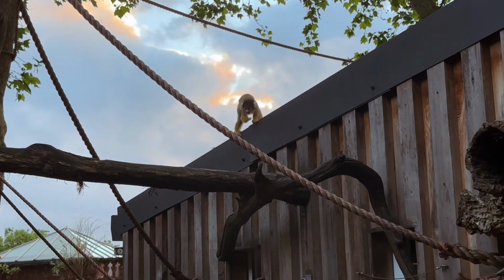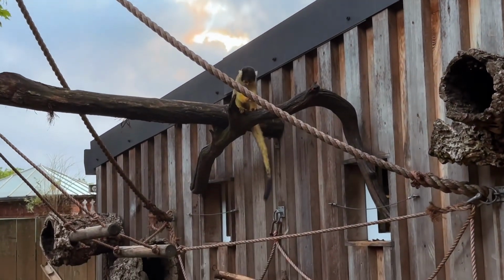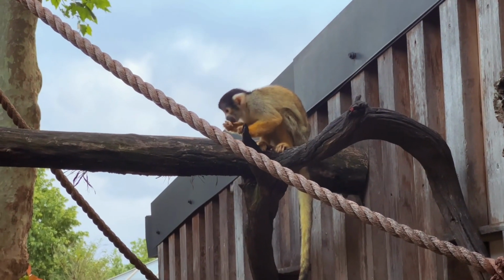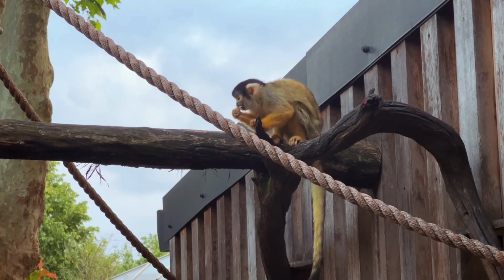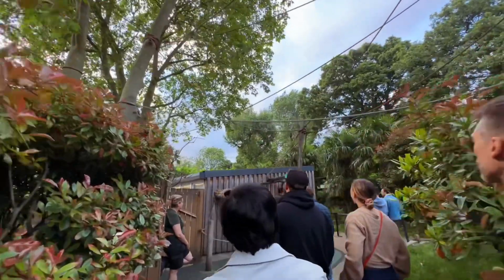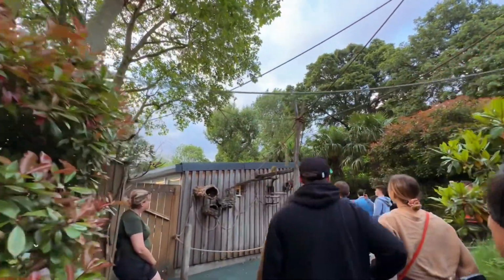But they were so cute, and it was just really nice to be able to walk around and not have everything behind a cage or a fence. And I really loved the fact that the zoo has several exhibits like this where you're not just looking at an animal behind a cage and you actually get to properly interact with them.